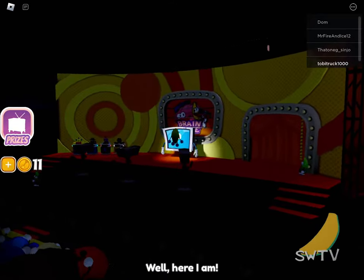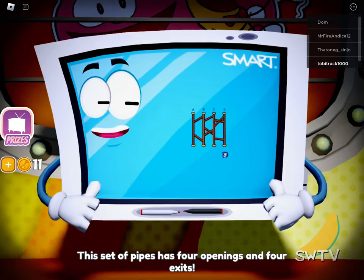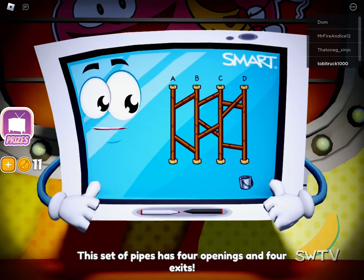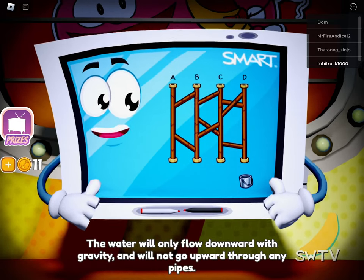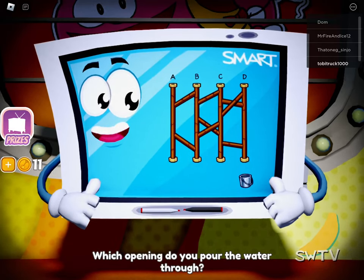Well, here I am! This set of pipes has four openings and four exits. You need to pour water in one of the openings so it reaches the exit with the bucket beneath it. The water will only flow downward with gravity and will not go upward through any pipes. Which opening do you pour the water through?